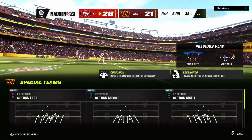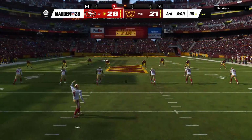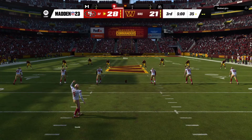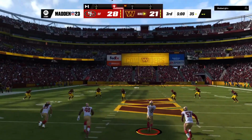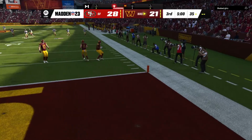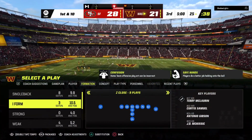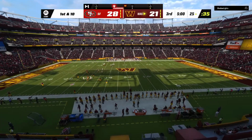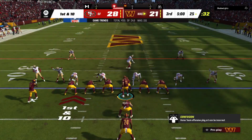And we welcome you back live now inside the booth alongside Charles Davis. I'm Brandon Gaudin, set and ready to rock for the third quarter. It's been a shootout so far. We'll see which defense can make the adjustments as we get back underway in the second half. The Washington offense at the line and ready to roll.